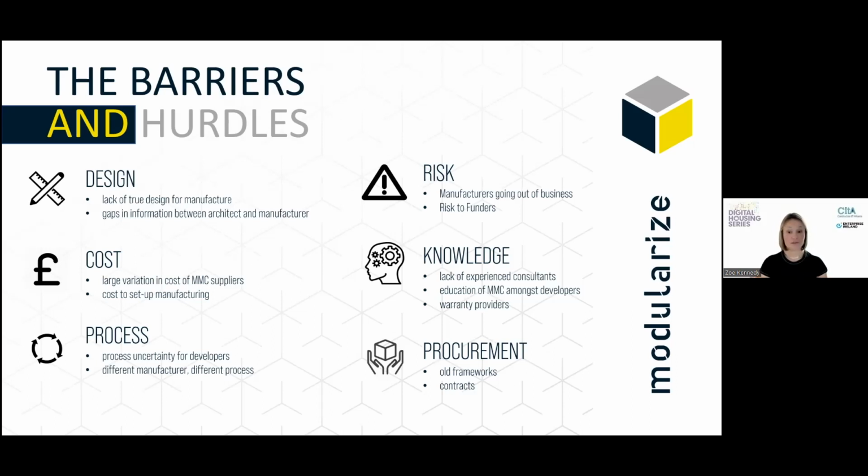Cost. This is quite a topical one, especially in the UK at the moment. The cost of offsite buildings varies significantly across the supply chain.